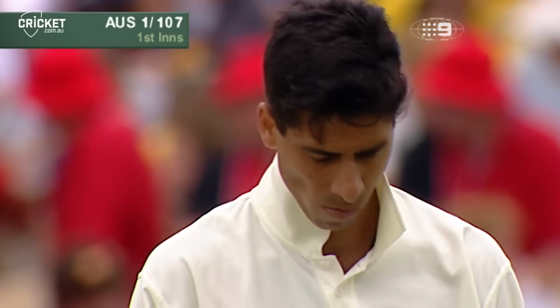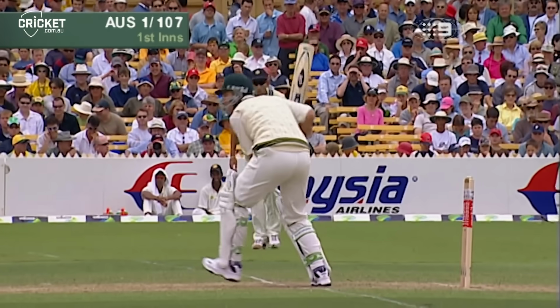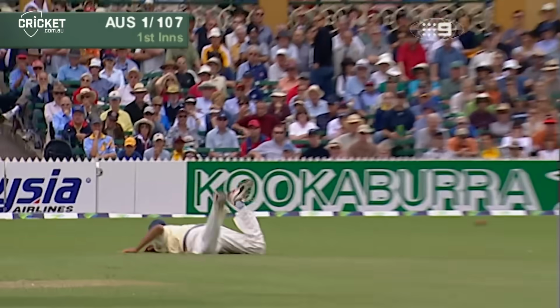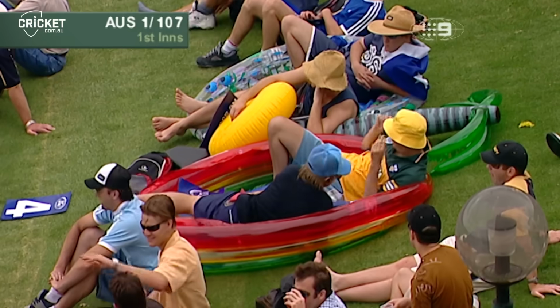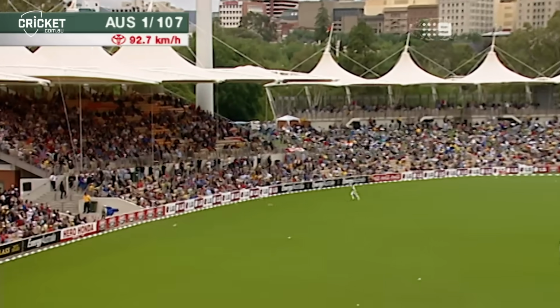And this guy's not doing a good job for his captain at all. It's such an inconsistent line he bowls. It's very hard to set a field. Plenty of chances for the batsman to score, and therefore you never have any control. No, make Langer 42.